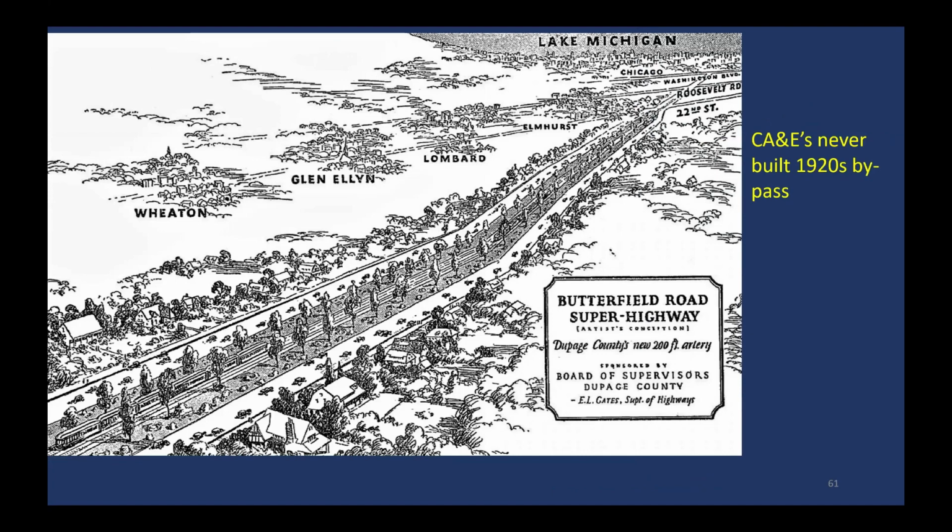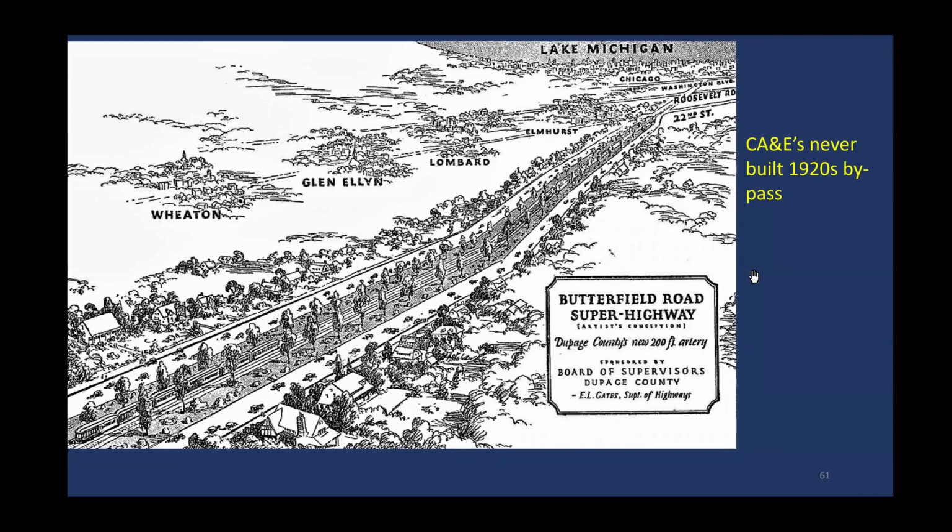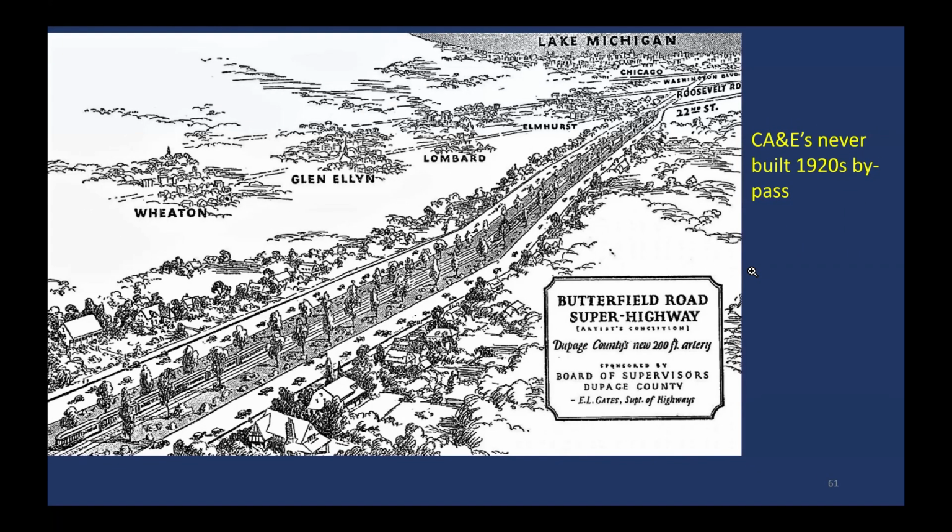So this is what the CA&E bypass would have looked like. The regular CA&E came out through Elmhurst, Lombard, Glen Ellyn, Wheaton, where it split, as you'll find out shortly. One branch going to Elgin, another branch going to Aurora, and this would have then reconnected with the Aurora branch. But a couple things about this. This has got a median strip operation, so it kind of introduced that concept to Chicago, even though it never got built.